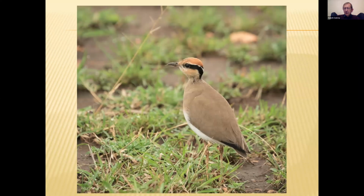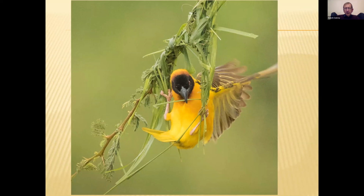This is Temminck's courser. And I said we'd get to weaver birds eventually. This is the village weaver. So this is the one that I mentioned was parasitized by Diederik cuckoo.